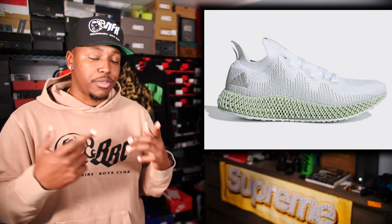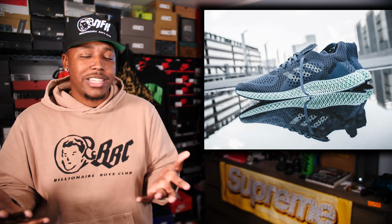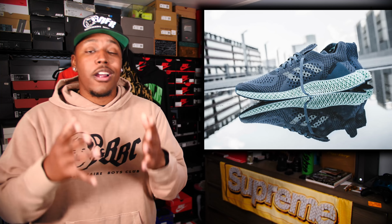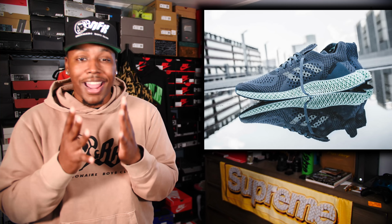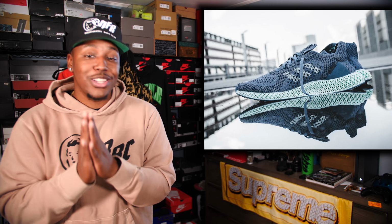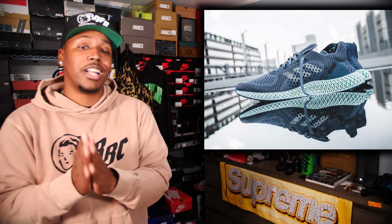This is another release from 4D. I think these are dropping tomorrow, and this is an Onyx Gray, basically an all gray Futurecraft 4D sneaker, and these ones are hard. I need to get my hands on a 4D shoe. I just don't want to pay resale. Retail is already hitting me in the head hard enough. So eventually I hope to lock down one of these pairs.